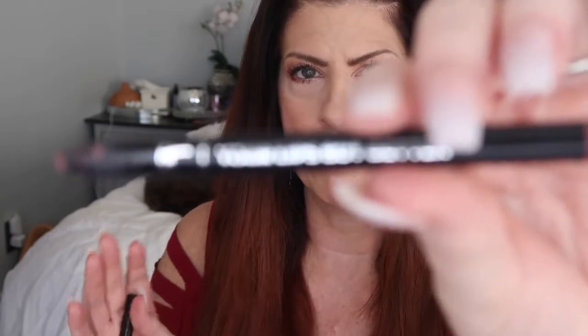So I'm gonna go ahead and put a lip liner on. This is one of my favorite lip liners. This is by IT Cosmetics, Your Lips But Better, and this is in the color Romantic Rose. Let me show you the swatch because I think it's gonna go very well with the lipstick and lip gloss. So let's put that on, lipstick on, lip gloss on.